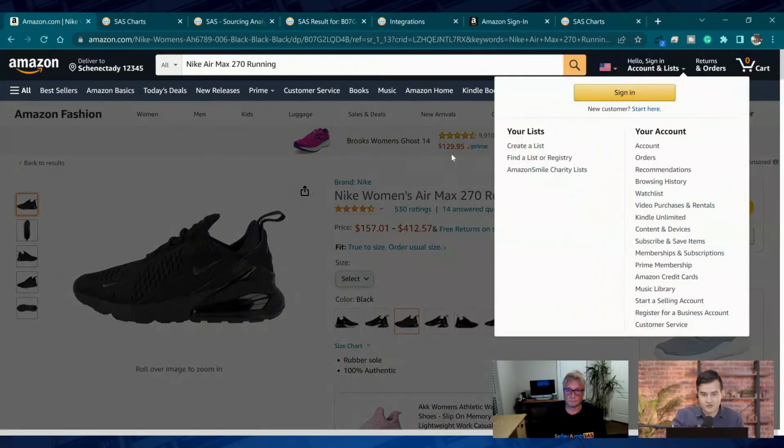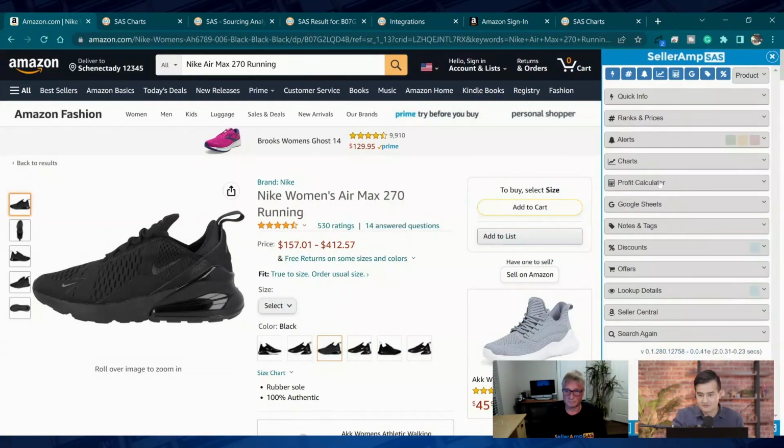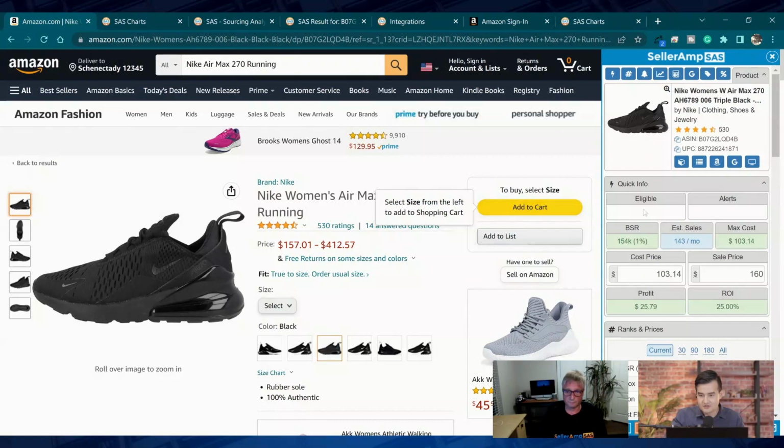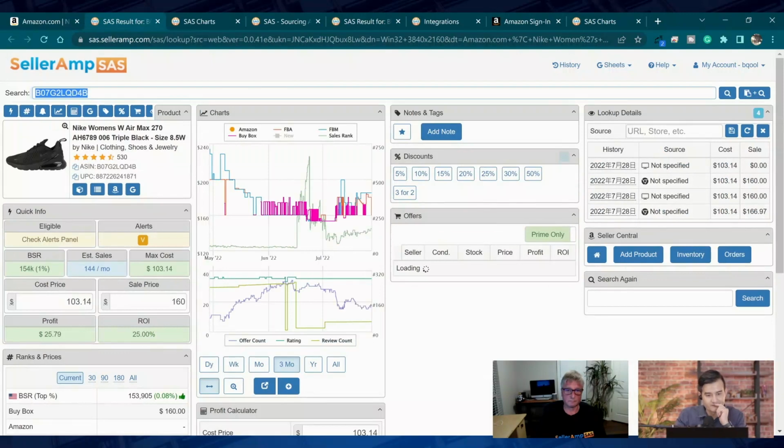So I'm first going to the Chrome extension here, and then I click on Seller Amp, and here it pops up. And then I'm going to just quickly look through this. If I'm on the mobile phone, they also have a very nice app that you could use as well. There's actually a good app both for Android and for Apple. So here I am. I could also switch where I want in the window, and I'm going to click on the desktop view here. This has pulled in that ASIN that I searched for.